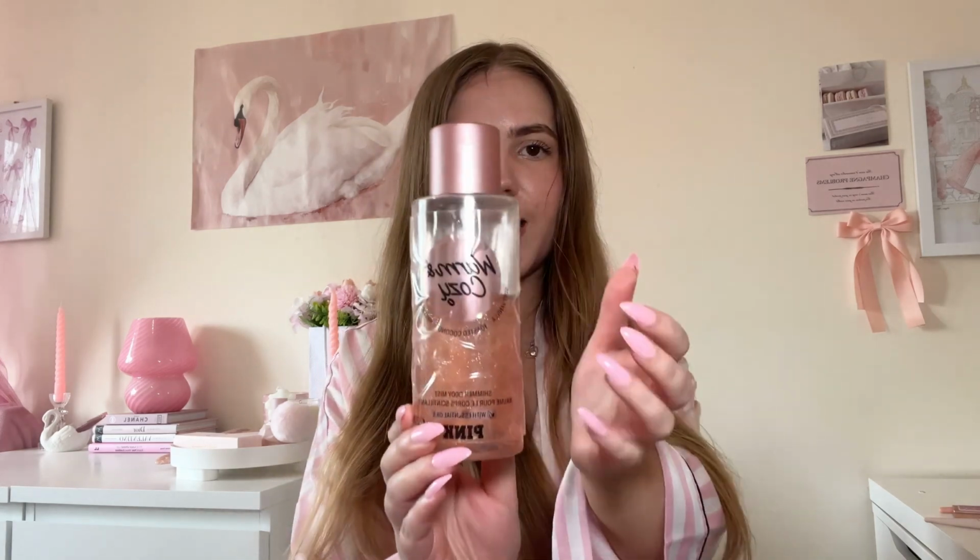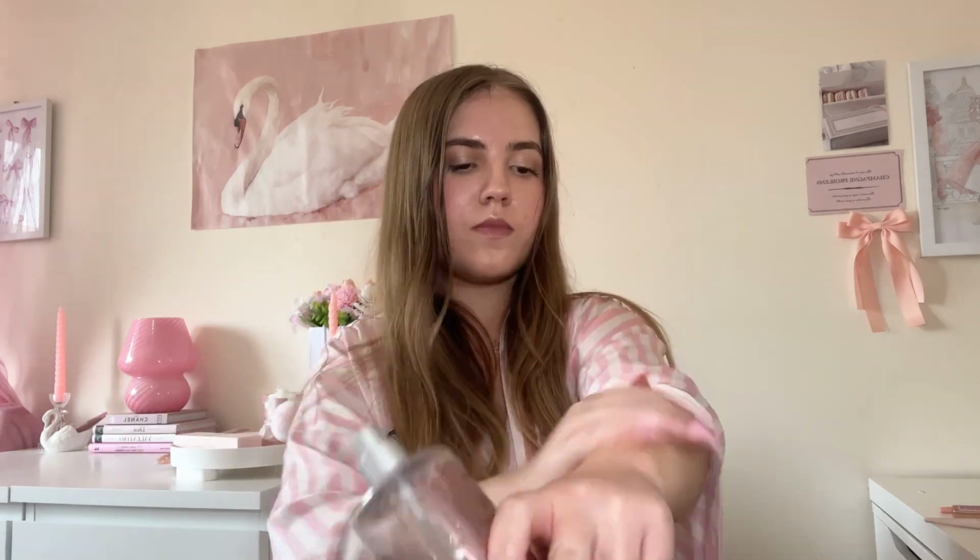And finally, I've got my pink Warm and Cozy glitter mist. This is in the scent Soft Vanilla, Toasted Coconut and Passion Fruit. It smells so good and it just gives you that little glow, that little sparkle. I feel like this definitely gives goddess vibes. So yeah, I think she's now ready to walk the runway.